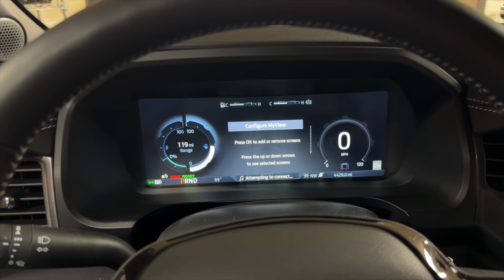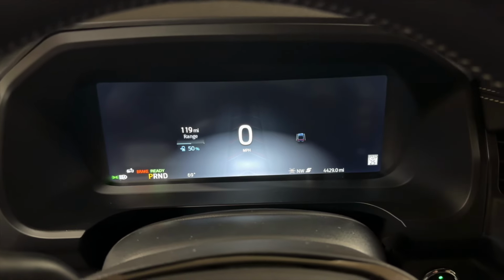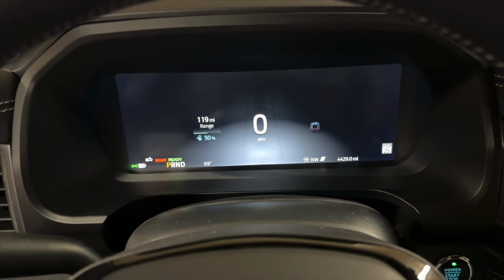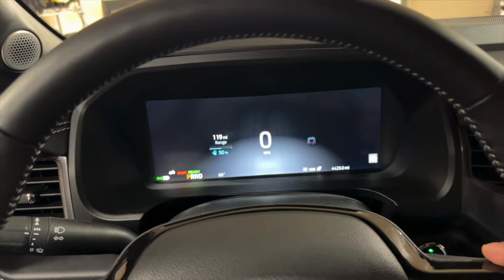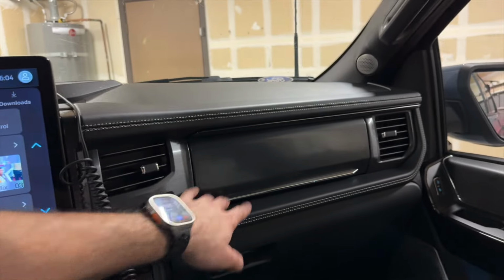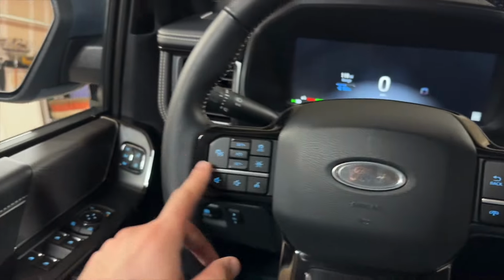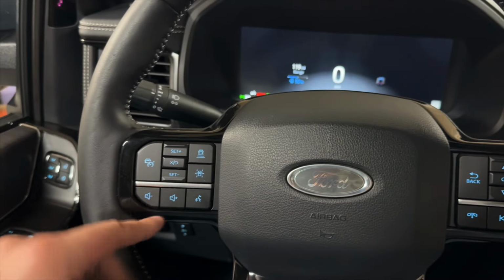Now if we go back, in the comm screen, it will actually show us the range as well as our percentage right there. Just something I wanted to show you that was a pro tip. Everything else in here is pretty much the same, like I reviewed it previously. So again, I'm not going to repeat everything, but your Pro Trailer Assist here, your button controls, Ford BlueCruise.